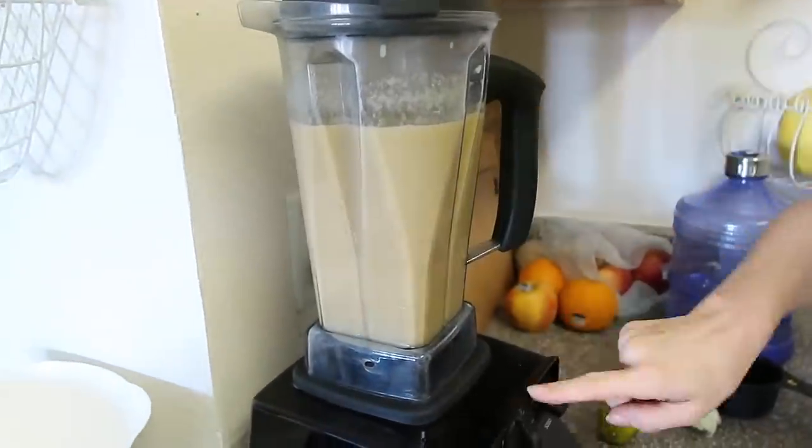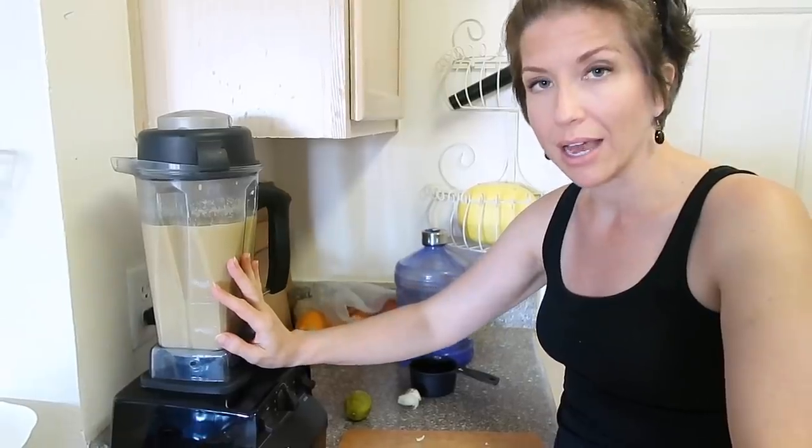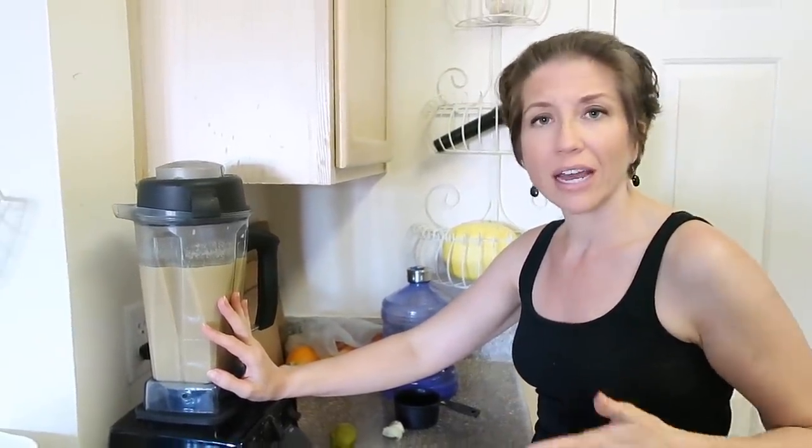So important to have a Vitamix, you guys. If you can get one, this is the best purchase that you'll make on your Nutritarian journey. No, like for reals, no matter what. This was the first thing that I bought, even before I bought a fancy knife or anything like that.